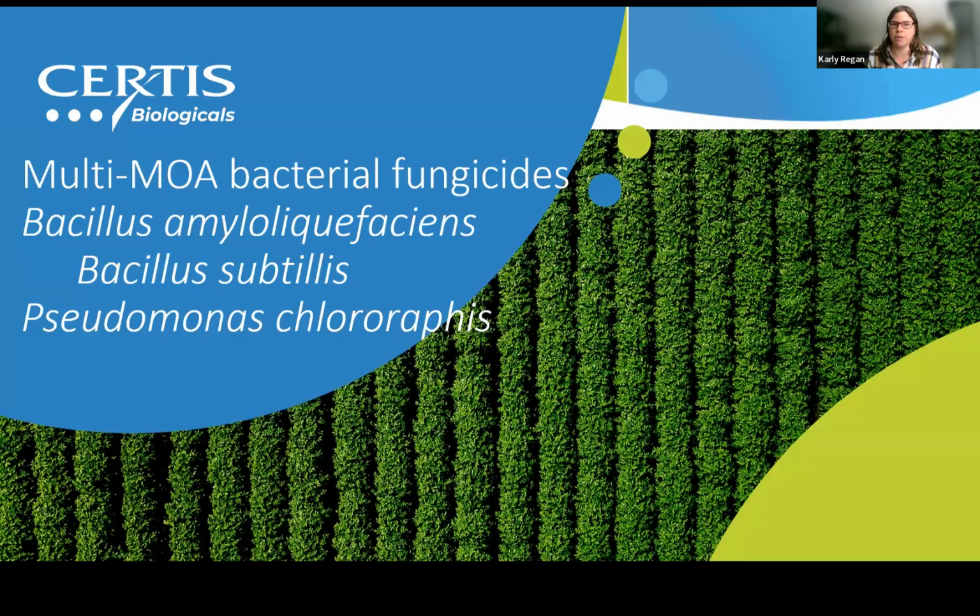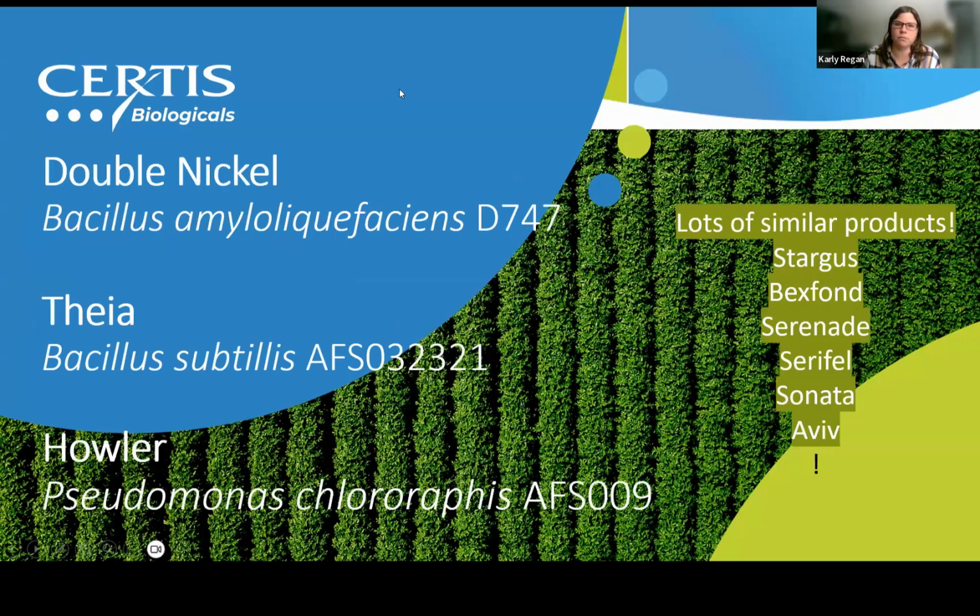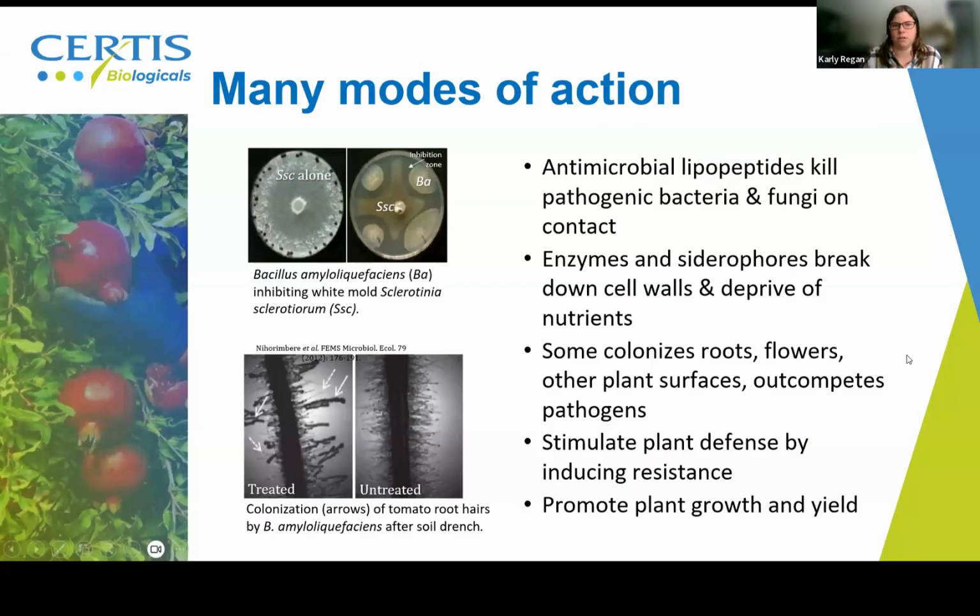There's a number of other bacterial-based biofungicides on the market, and this is sort of a more crowded category of them, where they have multiple modes of action that they're pulling together. So this includes things like double nickel, thea, or howler. All of these are relying on bacteria that do a whole group of different things to contribute to disease control.